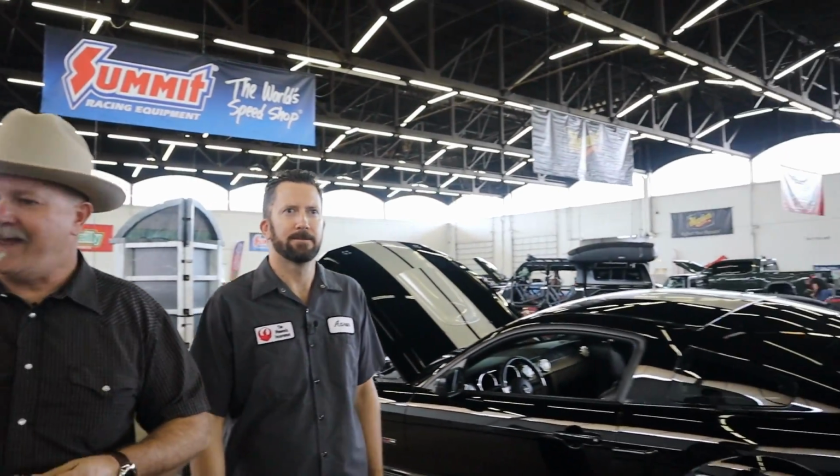All right, let's go see what else we can find out here on Autorama. Autorama also brings your clubs out. And here we have the Mustang Club next to us. The Jaguar Club is in the other building. And having these clubs out here with their displays, it's another prize that you can win from Autorama, Best Club Display. It is, absolutely.